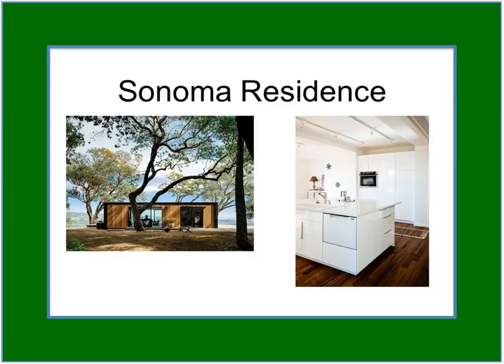This is a great little house that was in my current book, the Sonoma House. It was built for the mother of somebody that was living in the area. She wanted her mom close by. The house has many universal design features, and is a great little house. There's no threshold, so that it can be very accessible for her now and in the future if she is less mobile.